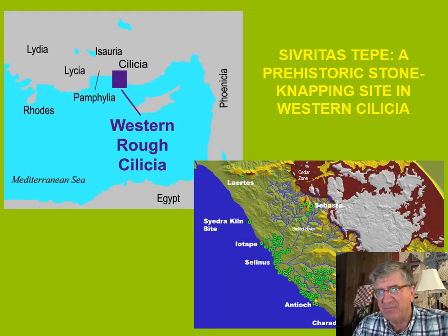I received permission from the Turkish government to conduct a regional survey, surface survey, pedestrian survey, in the region of Rough Cilicia. You can see the blue box there. It's on the south coast of modern-day Turkey. And you can see from the topographical map down below, it's a very narrow band of shoreline. It goes from sea level to about 6,000 feet in about 20 kilometers, basically straight up this way.